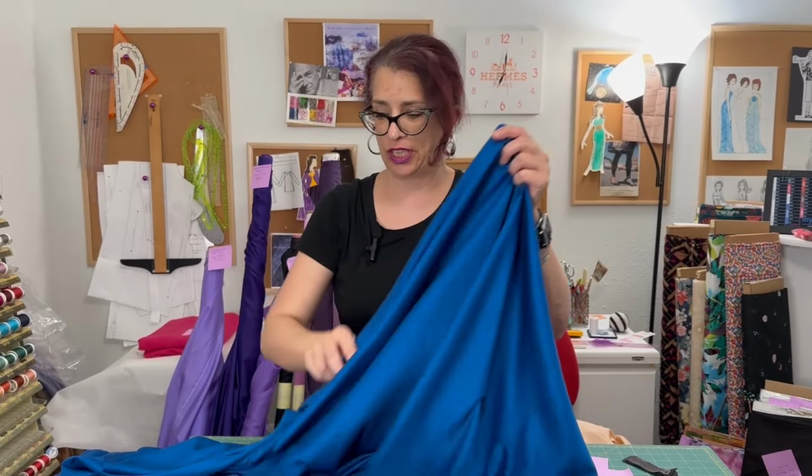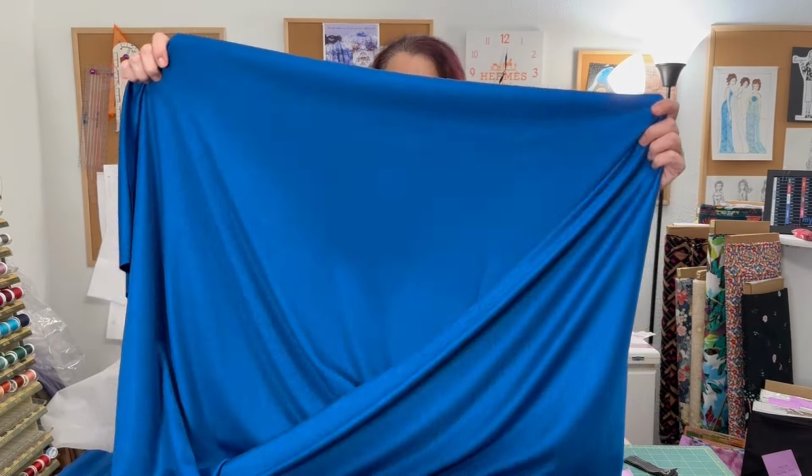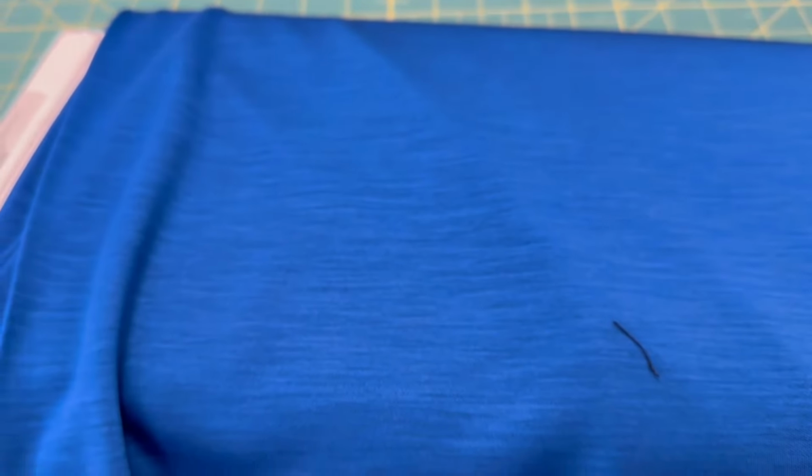It's a 4-way stretch knit, and it's got an interesting kind of design based on the way it's woven. It kind of has like a darker kind of line through it.